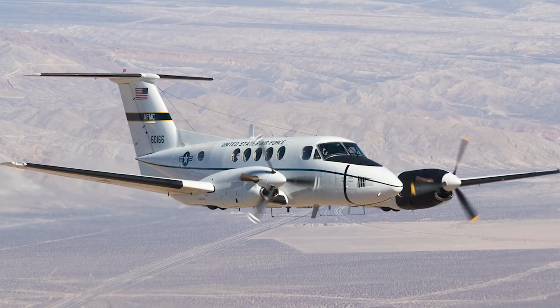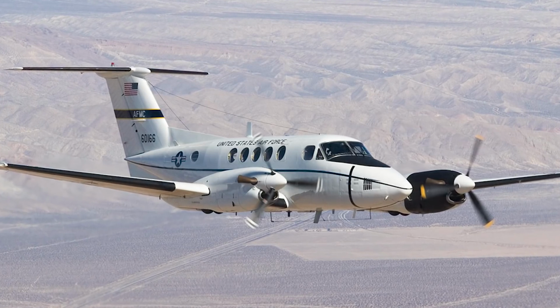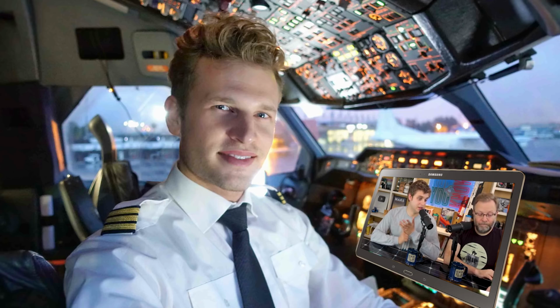So SpaceX received a $28 million U.S. Air Force contract in December of 2018 to test over the next 3 years how the military might use Starlink broadband services. So far, SpaceX has demonstrated data throughput of 610 megabits per second in flight to the cockpit of a U.S. military C-12 twin-engine turboprop aircraft. Cool. So you can watch YouTube while you're flying a jet.